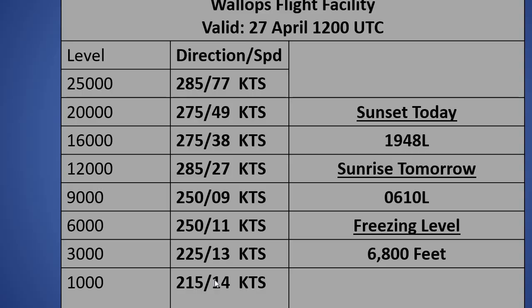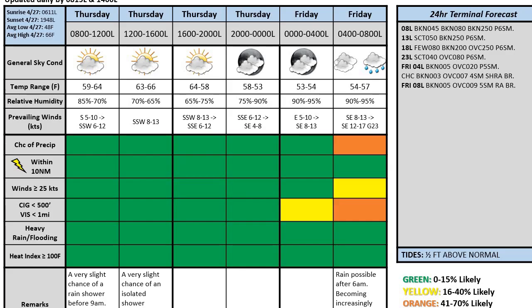I want to take a look here at our upper level wind data from this morning's balloon release. At freezing level at 6,800 feet, our winds are generally out of a southerly direction at the lower levels of the atmosphere. Those winds turn a little bit more westerly as we get up to around 8,000 or 9,000 feet, and keep that westerly component up to 25,000 feet where we see a max wind at 77 knots.